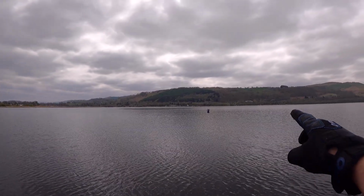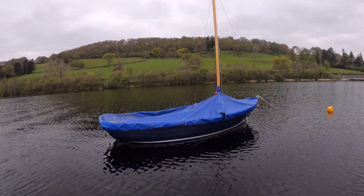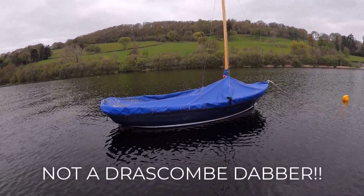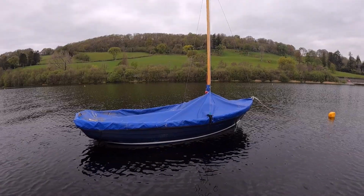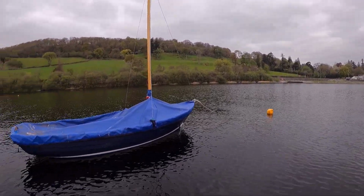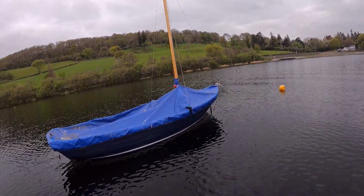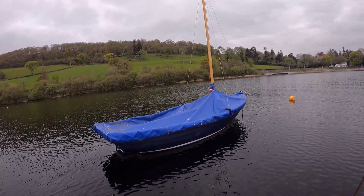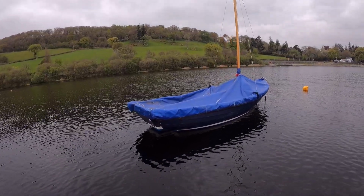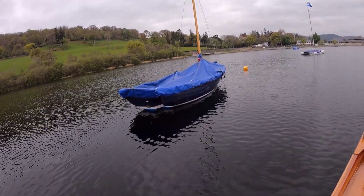So we're over by the Adventure Centre, Bala Sailing Club, and my standing's over there. And we've just come to have a look at this. So this, I think, is a Drascombe Dabber. You can see it's a smaller boat. I think it's 15 feet. And to put that into perspective, the luggers we've just seen are 17 feet, I think, and my boat's 10 and a half to be exact. You can tell it's the Dabber because it's a little bit smaller, but also the engine well's on one side, so it's got the same sort of inboard engine well.